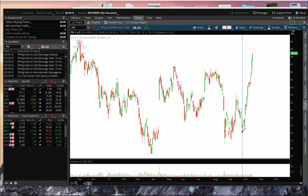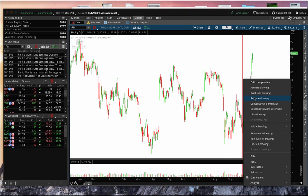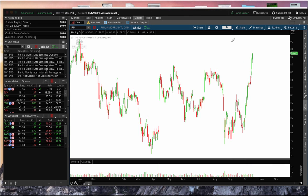Look at this. Oh, that's a vertical line. I've got to do a trend line. Forgive me for not checking that first. I'm going to go to drawings and draw a trend line. Look from that low to the current high. There it is. Look at it from this low to this high. See what happens?